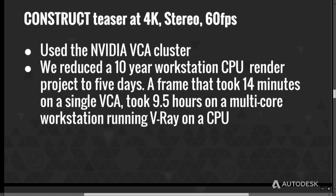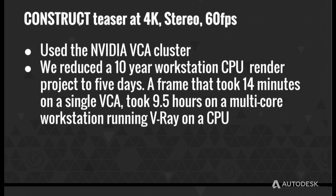But yeah, we're using that NVIDIA cluster and just kind of back of the envelope math, taking a project, let's say that teaser, a 10-year workstation CPU render, you can reduce it down to 9.5 hours on the VCA, using Vray. It's pretty crazy.